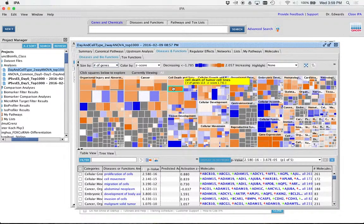Here's what's interesting. So remember, what's our fold change that we're looking at here? What are we comparing? What is this fold change based on? Okay, day and cell type are the factors that we want to find. But we put in the fold changes based on iPS cells, the pluripotent, versus the stem cells. So everything here is reflected on the pluripotent state.